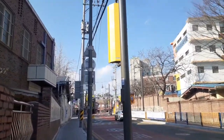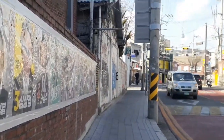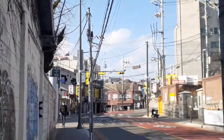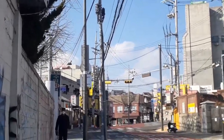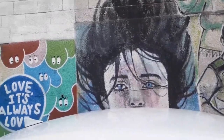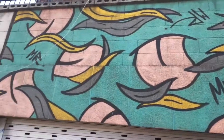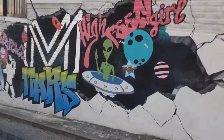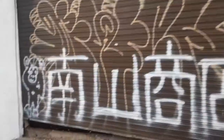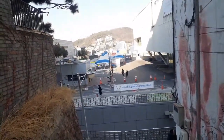So this is just in my neighborhood. You see, that's the Seoul Tower in front. Now we are moving towards the second Catholic church here in Itaewon. It's about 10 minutes walk from here. Let's go. We are now on the way to the second Catholic church here in Itaewon.